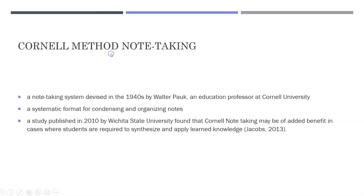The Cornell method of note-taking was a system designed way back in the 1940s by a guy named Walter Pauk, who was an education professor at Cornell University. Cornell University is one of those big Ivy League universities, like Harvard, one of those big fancy universities in the States. He came up with this format because students were having a hard time recalling information, and he decided you needed to put a system in place.